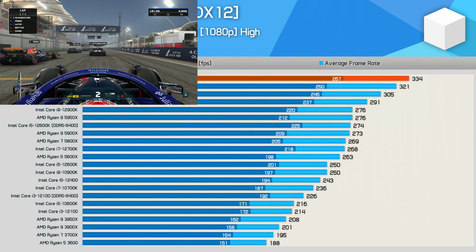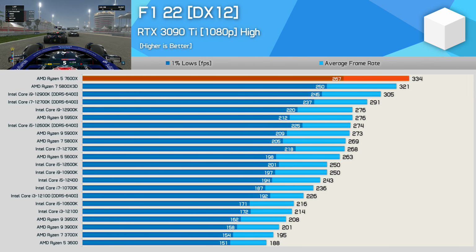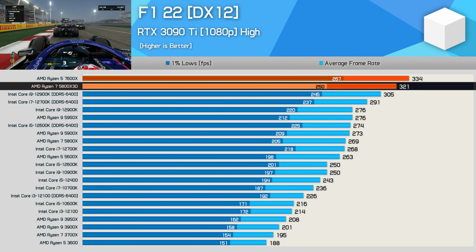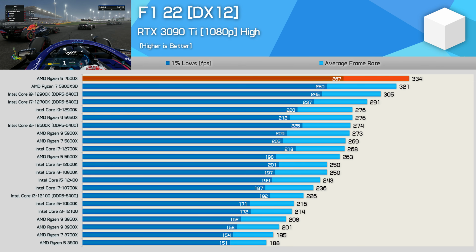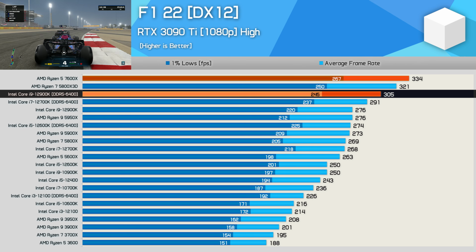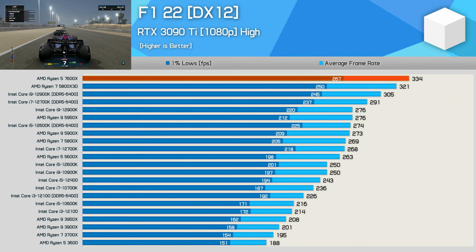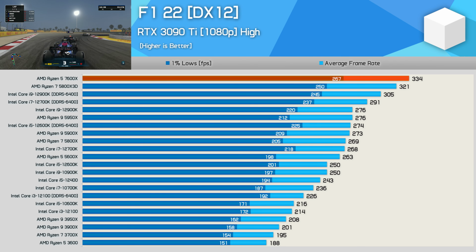Next we have F1 22, and this is another excellent showing for the 7600X, pumping out 334 FPS, making it faster than even the 5800X 3D, which was the previous champion in this title. This means the 7600X is 10% faster than the 12100K using DDR5 memory, and an impressive 22% faster than the 12600K, also using DDR5 6400. We're also looking at a 27% performance boost over the 5600X and a mind-blowing 78% increase over the 3600.